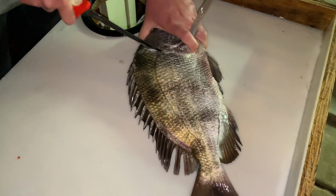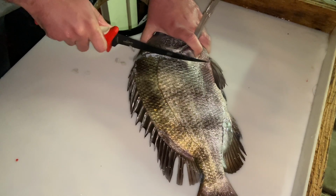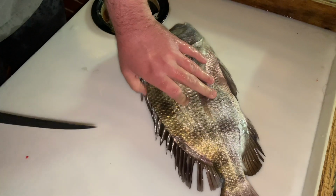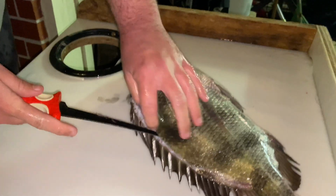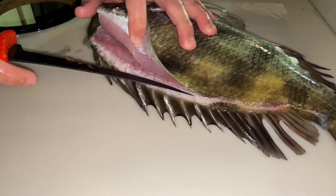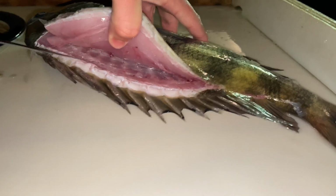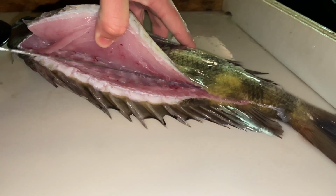And we'll cut down here. We can get through it, and we did. All right, there we go. So we just start filleting it off just like any other fish. Lift it up. I'm gonna miss a little bit. Like I said, I'm not very good at this, or I've never done it much.